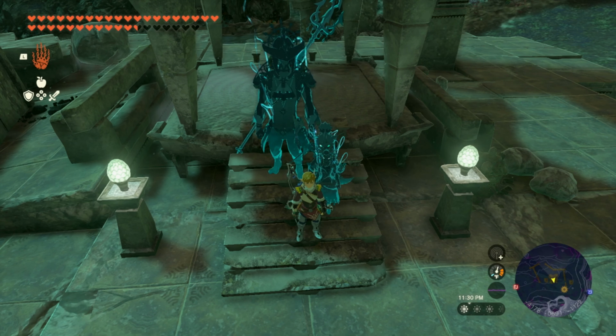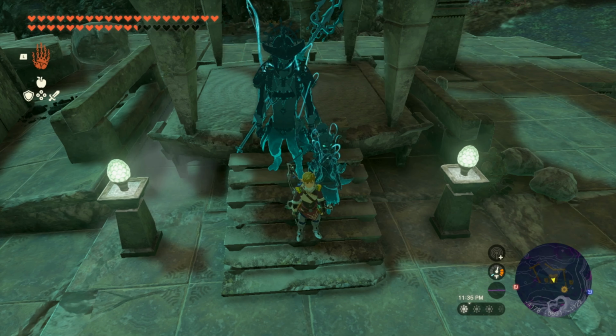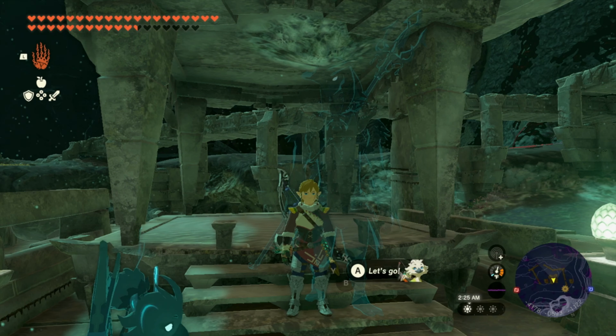So the cap of time is located near the Tikinar light route. There are a couple other light routes around it as well. So let's fast travel to that area now, and I'll show you how to acquire the cap of time. Okay, so we are now ready to acquire the cap of time.